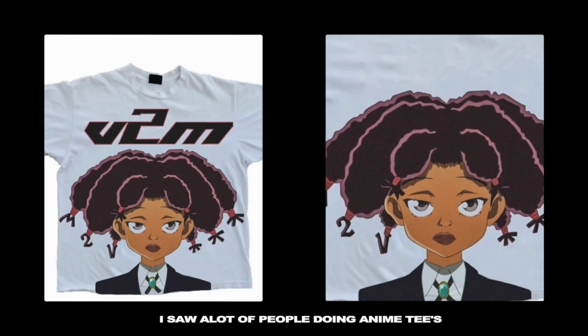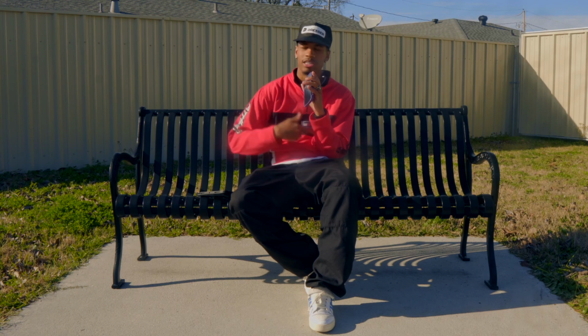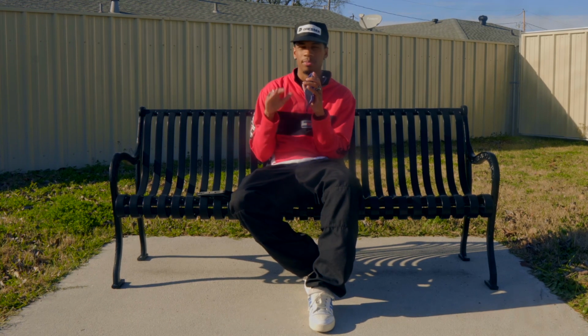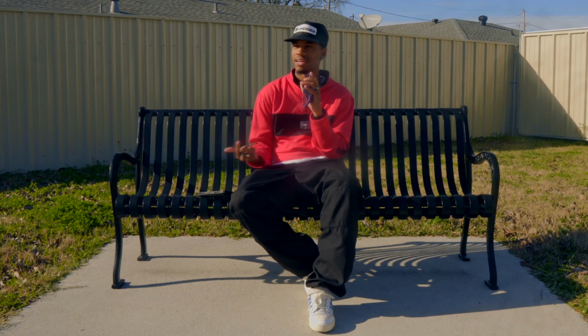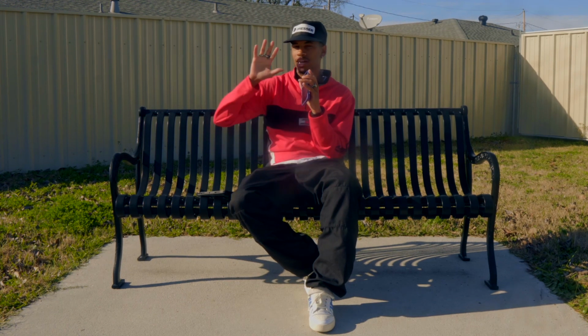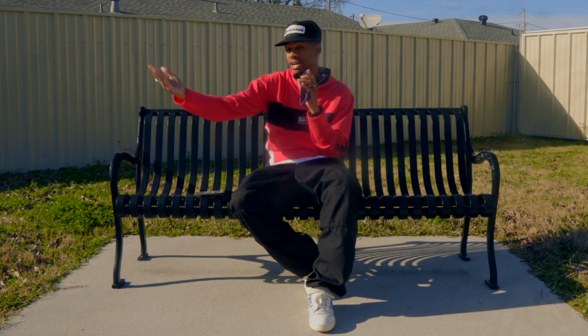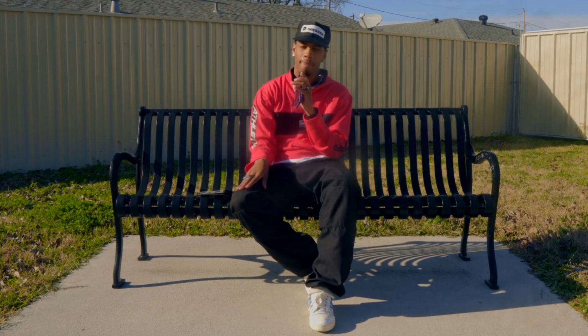The concept with this one: I saw a lot of people doing anime tees, girls with anime girls on t-shirts, and I'm like, okay, this is popular right now. Let me hop on this wave real quick, since I know a lot of people like the anime girls, but with a different approach, because a lot of people are just doing the Japanese anime girls, but I never saw anyone do a black anime character. So I went with that approach.